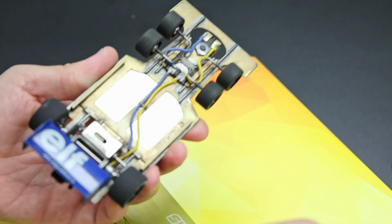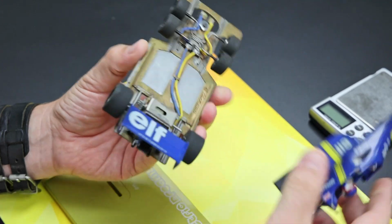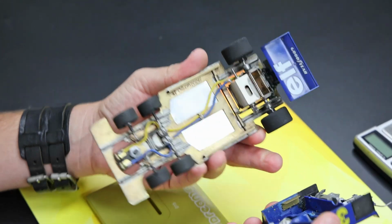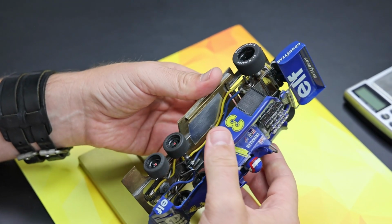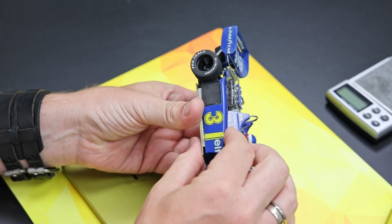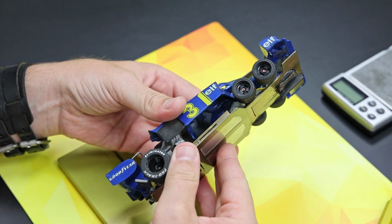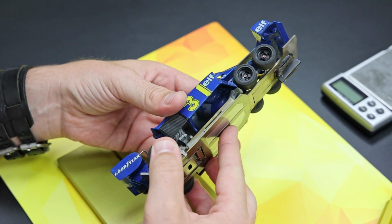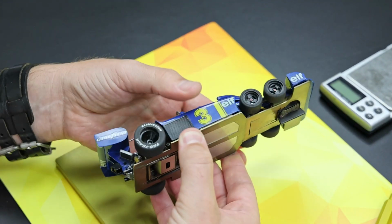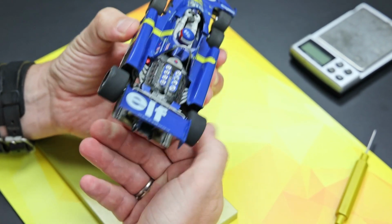If we now want to put the body to the chassis, I make it from this side, then it's more visible. You first take the long side into the slot, and then, no, I'm not in the slot. And then the other side can be just clipped, you hear it, to the chassis.